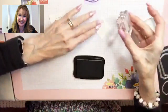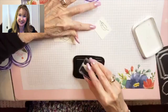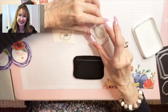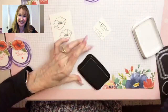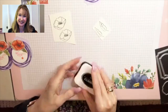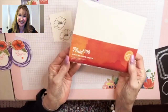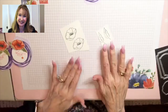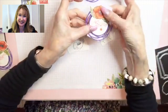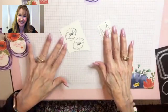And I wanted to tell you, for my coloring this time, just for some reason, I had out some watercolor paper, the Fluid 100 watercolor paper, and I just decided to use it. And I'll show you what it looks like. This is the Fluid 100 watercolor paper. I really like it, and it's nice and sturdy and strong, and so I guess I was thinking it would be stronger than plain Whisper White for the poppy on the tag, and it is, and I really liked it.